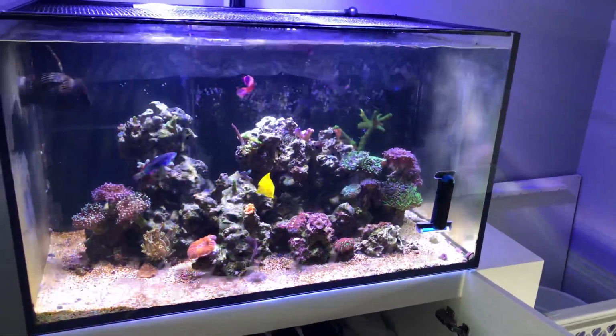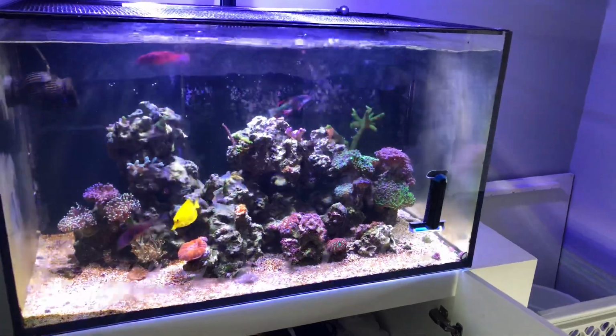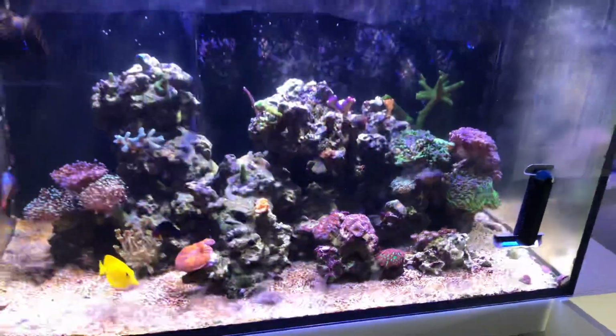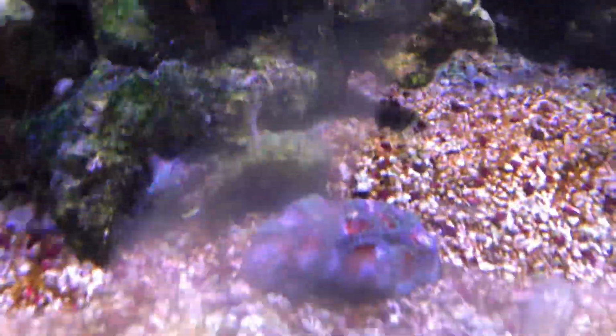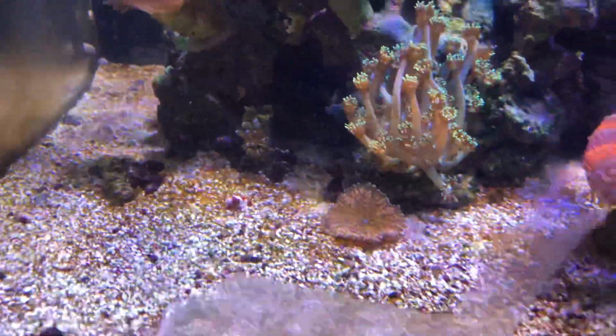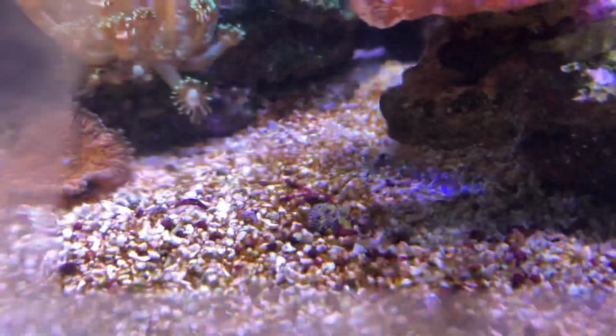Matter of fact, I am going to feed the tank frozen foods today just because they've been on pellets all week. But I need to get this guy up off the sand bed. May stir up the sand bed a little bit. I don't know. We'll see.